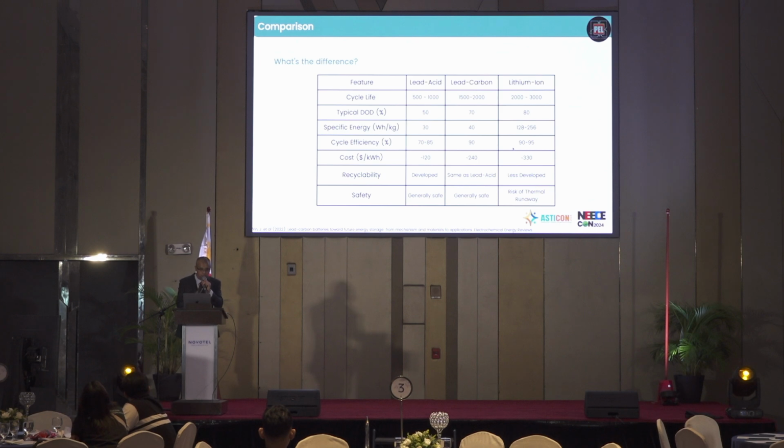Recyclability, this is where you have very good performance from the lead-based batteries because they can be recycled up to 98%. Lithium-ion is recyclable, but the problem is there's no critical mass right now. So it's very expensive to set up a recycling plant for lithium-ion, but probably one day we will get there. Okay, so safety: generally safe for the lead-based, and with lithium, you always have that risk of thermal runaway.